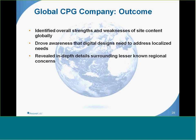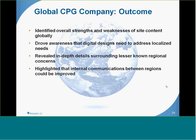In this particular study, we also highlighted some weaknesses in the internal communications in the client company across the regions. What we found as we were working across these various markets was that the communications internally within our client company could be improved in order to share best practices, to share learnings, but also to compare across the markets and really ensure that the site designs work locally for every market in which the company was playing.